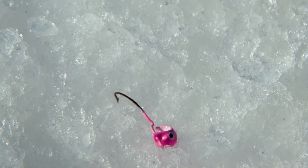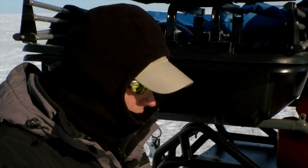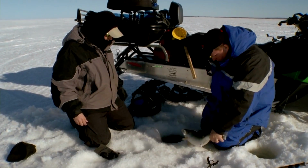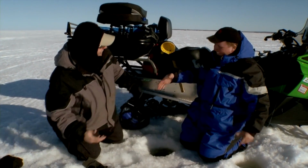Hopefully, we get a couple more. We'll get them back down the hole. Mouths open. Well, yeah, I mean, we got like 4 feet of ice here to put him back through, right? Yeah. Look at the girth, buddy. Boom! Nice. Nice. Oh, I got ice, slime, water all over. Oh, sorry.